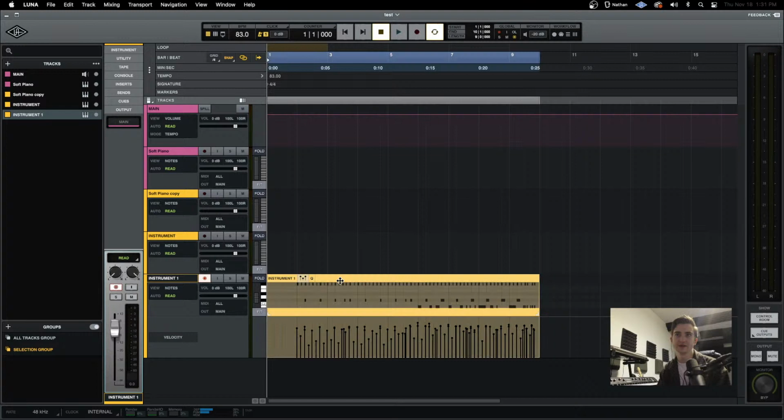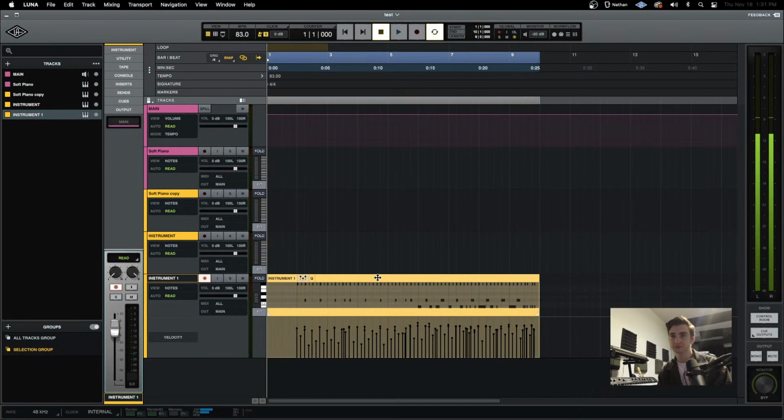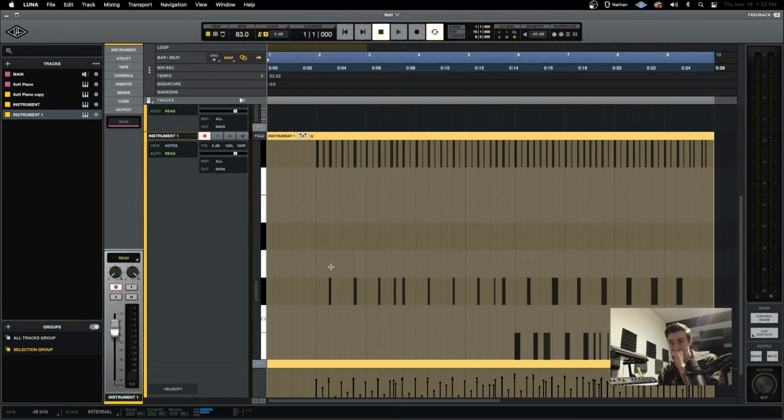And if I double click on this, we're used to seeing this pull open a window where we see our MIDI. And this is where I think Luna absolutely falls short and kind of fails a little bit. This is our MIDI window. I can hit a button here, E, and we pull open our full MIDI window. And I have a little scroll bar here if I want to scroll up and down.